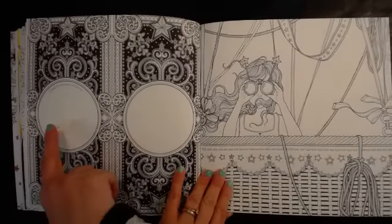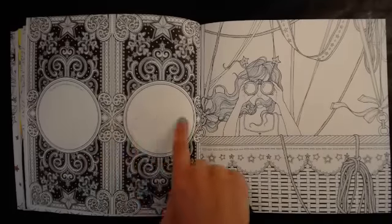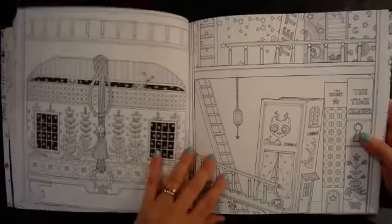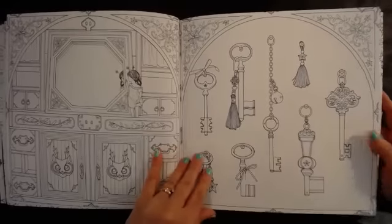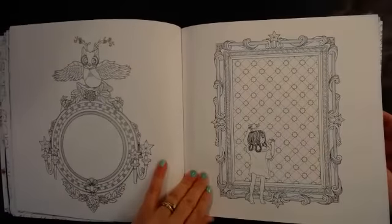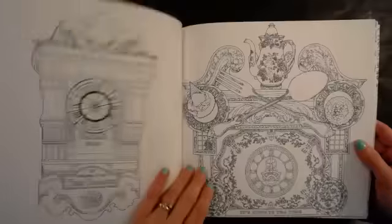This is what she's looking through. So it's also a door, but it's also like the glasses. So I love it. I love the book. One of the main reasons that I have not bought this book was because I know I'm going to want to do the whole thing, and I'm going to want to finish it, and it's so time consuming. It's very detailed and time consuming.